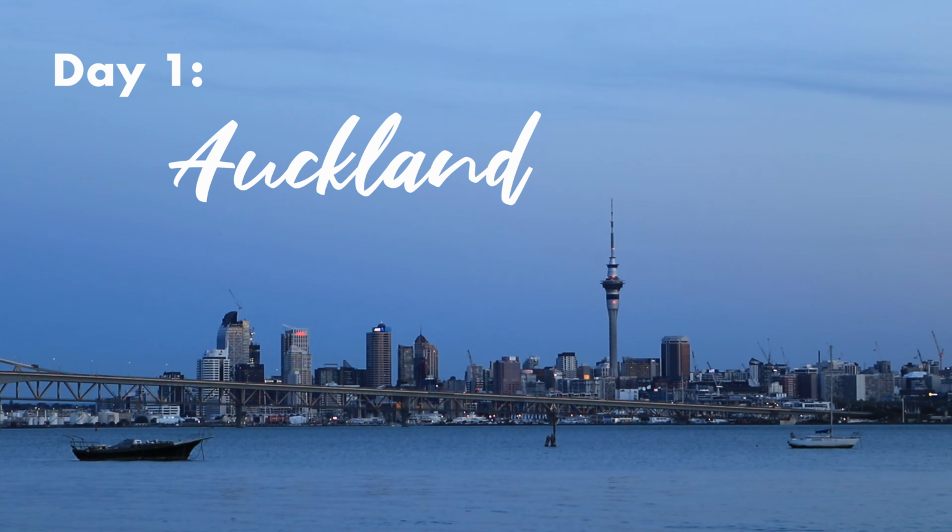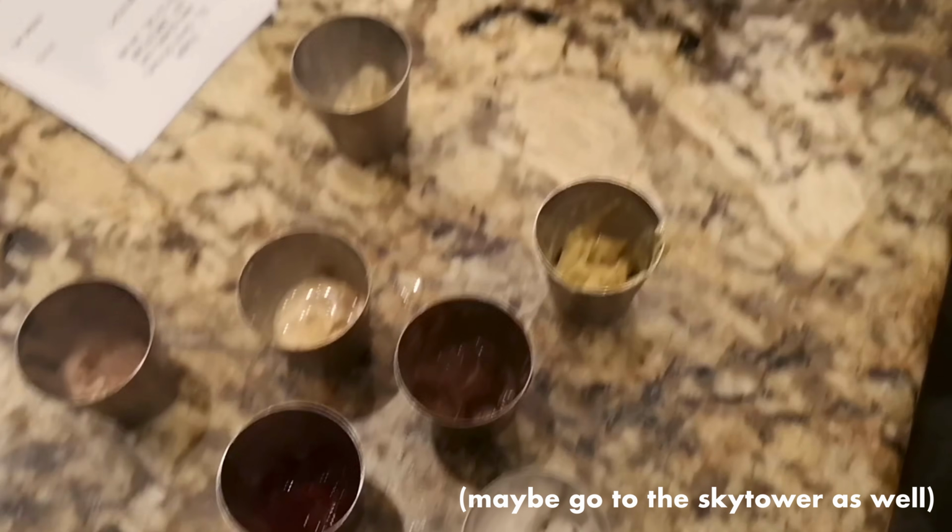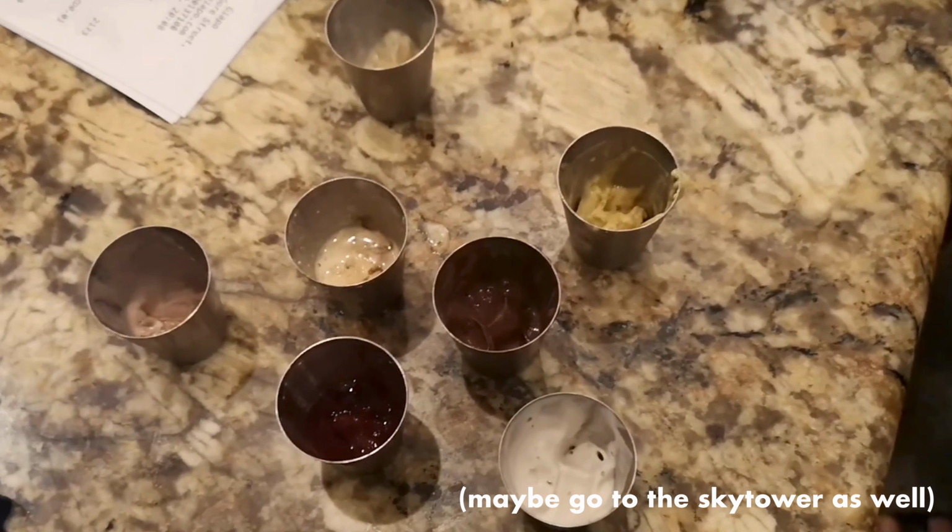Day 1 starts in Auckland, New Zealand's biggest city and hence biggest airport, where you are most likely going to arrive. Depending on what time of day you get in, you can spend more or less time here. But if you're here for the nature, check out Taupo, get ice cream and then leave.